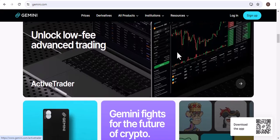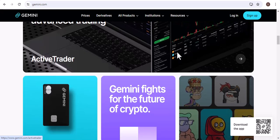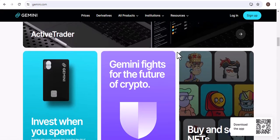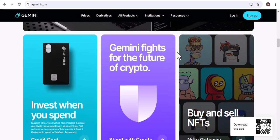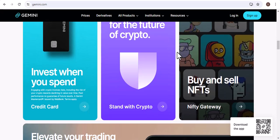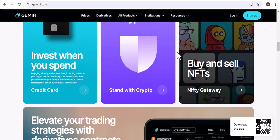There are a few things you can do to speed up the process of releasing funds from Gemini. Verify your account. If your account is not verified, it will take longer for your transactions to process. Use a bank account that is in your name. If you are withdrawing funds to a bank account that is not in your name, it will take longer to process. Avoid withdrawing large amounts of money at once. Withdrawing large amounts of money at once can delay the processing time.